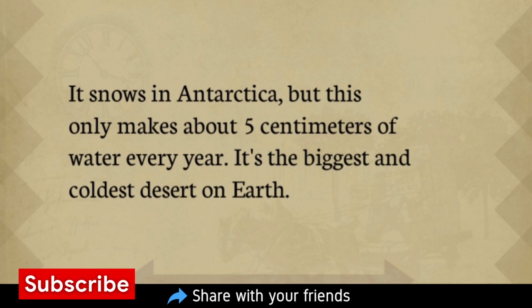Discover! It snows in Antarctica, but this only makes about 5 centimeters of water every year. It's the biggest and coldest desert on Earth.